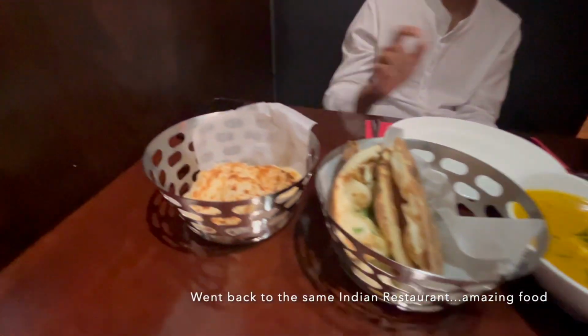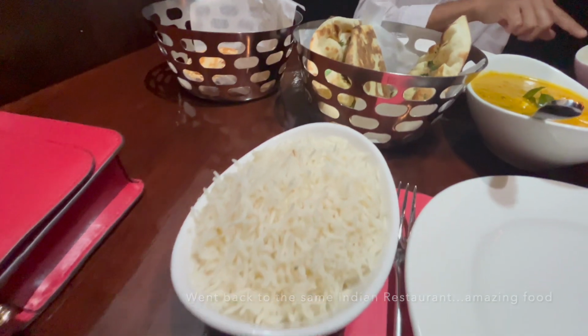Kerala paratha or naan. Garlic naan, rice. Garlic naan.